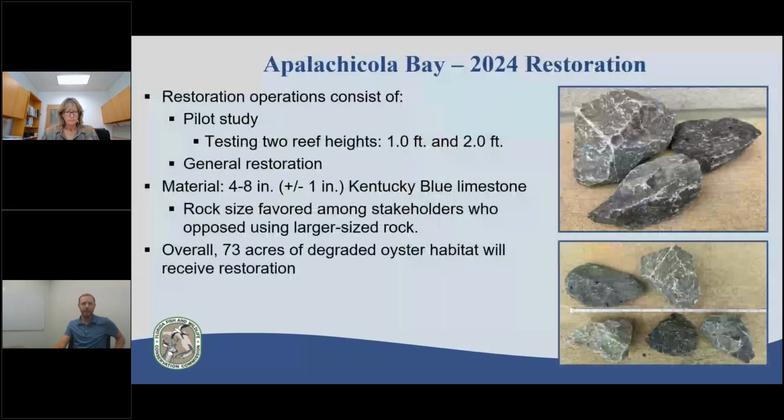So in regards to the material that we utilized, or I guess first I'll talk a little bit more about the specs of the restoration pilot study. We were testing 2 different reef heights, 1 foot and 2 foot. Oyster reef relief is very important for successful oyster recruitment. Some of the past restoration work that was done in the bay was in terms of inches, and we wanted to do it in terms of feet to really build those oyster reefs back up from the bottom.